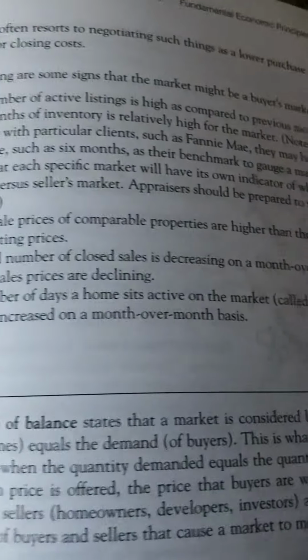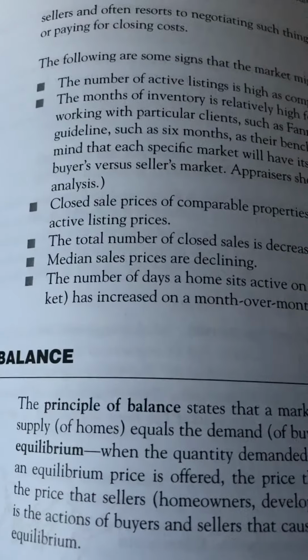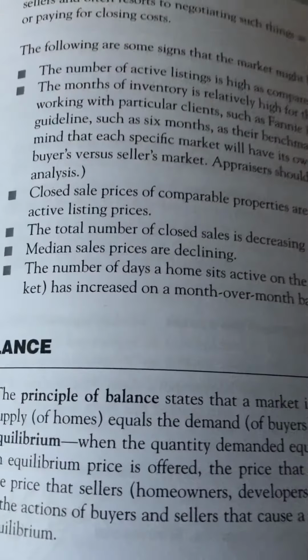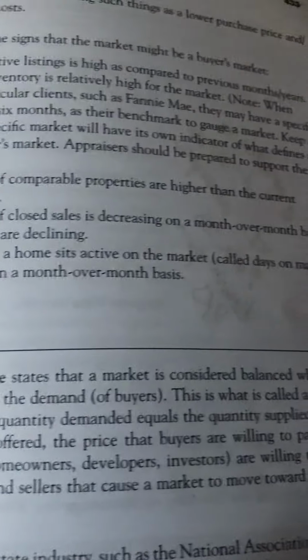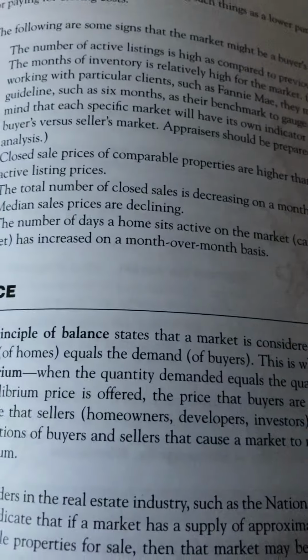Closed sale prices of comparable properties are lower than the current active listing prices. The total number of closed sales is decreasing on a month-over-month basis. Median sale prices are declining. And the number of days a home sits active on the market, called days on market, has increased on a month-over-month basis.